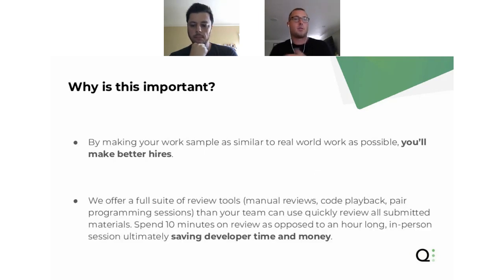And last but not least, why is this important? Multiple files sounds great. We get it. You're expanding the scope of the work sample that you're able to capture. But really, this is important for two reasons. As that work sample becomes more and more similar to the real world work that you'd be asking a developer to complete, you're going to make better hires. If that work sample directly mimics the actual work you're asking this person to complete, you're going to make a better hire. So that's at the end of the day what we're driving towards. Also, it's just about saving time and money.